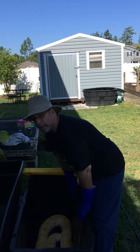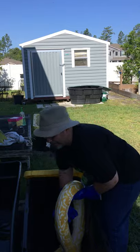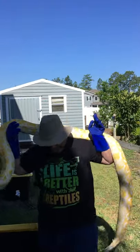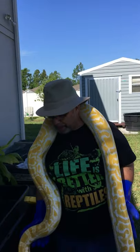Let's take him out. Her name is Wiggles. Oh, there you go. All right. This is our Burmese python.